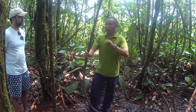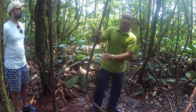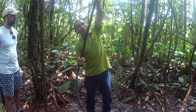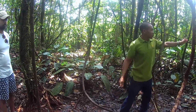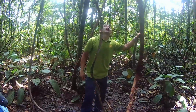Do they call it balata also? Oh, no. No, balata is, yeah. So this is a root? It is a root. The plant is up there, and this is the root. When it gets energy from up there, the root is here collecting the nutrients, right? So you say it's also called Tarzan vine? Mm-hmm. Also called Tarzan vine. It's known as Tarzan vine.